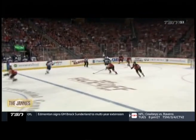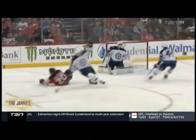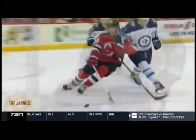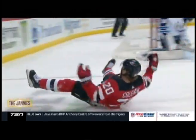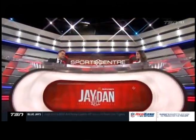Before getting traded to the Lightning, Blake Coleman scored this ridiculous one-handed goal for the Devils against the Jets back in October. And those are the top goals from the Metro this past season.